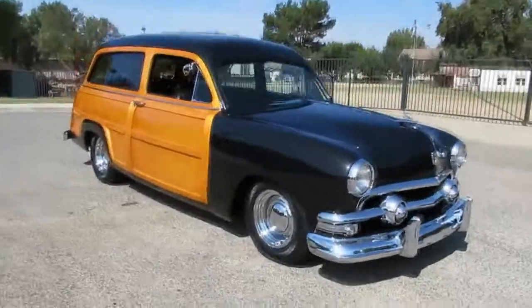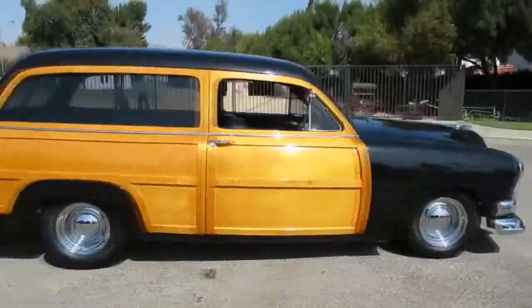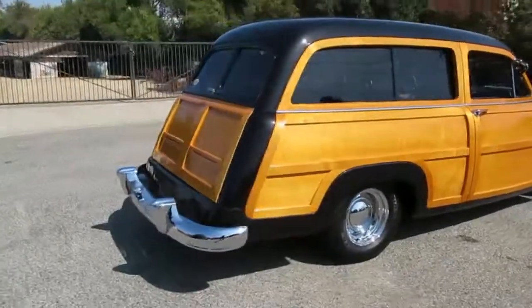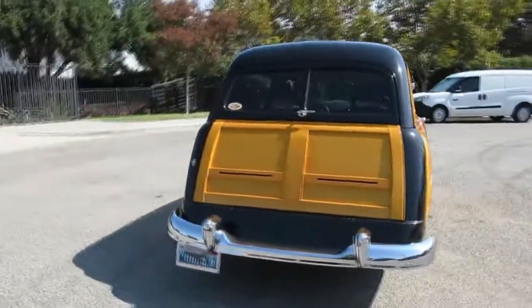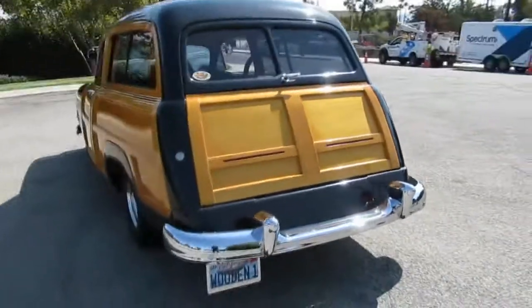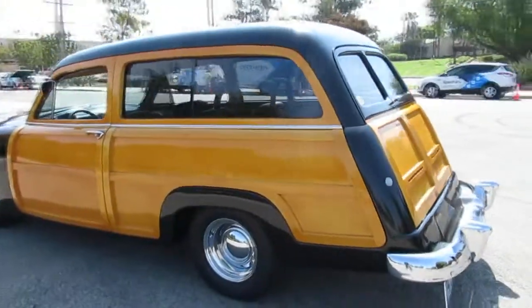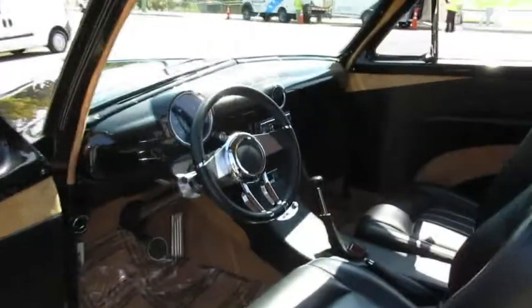All righty. All right, check out this 1951 Ford Woody. The real deal. This car's half wood. Really nice wood too. All completely restored, ground-up restoration. Crazy money spent, probably over $125,000 in receipts. It's got a Ramjet 350 in it, 700R overdrive transmission, Ford 9-inch rear end. It's got leather and suede interior. Custom high-end stereo system in there.